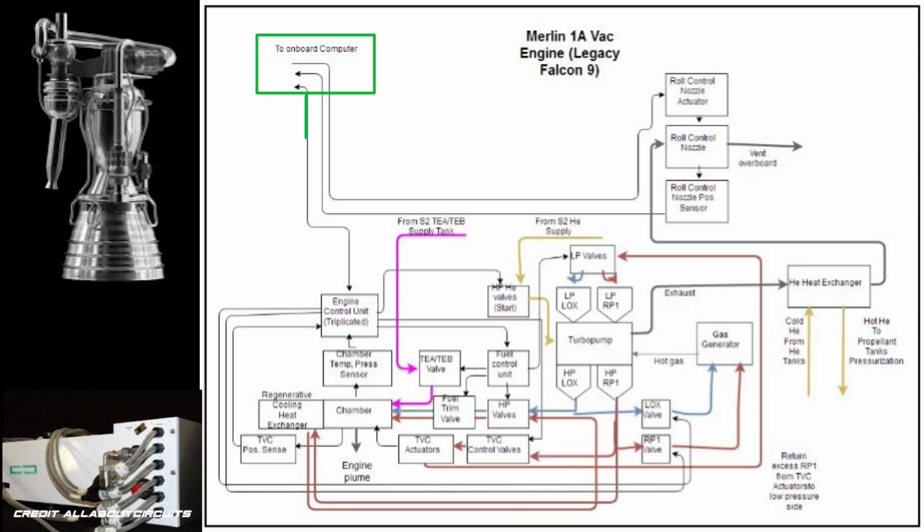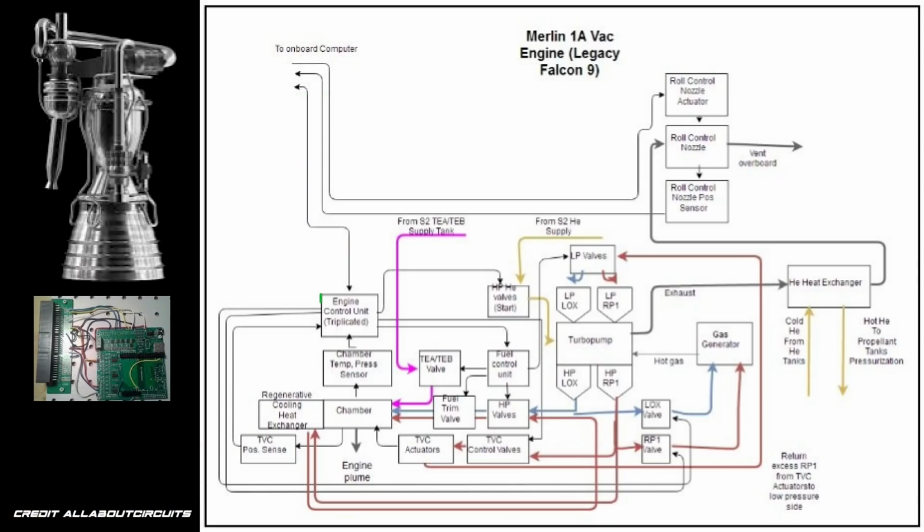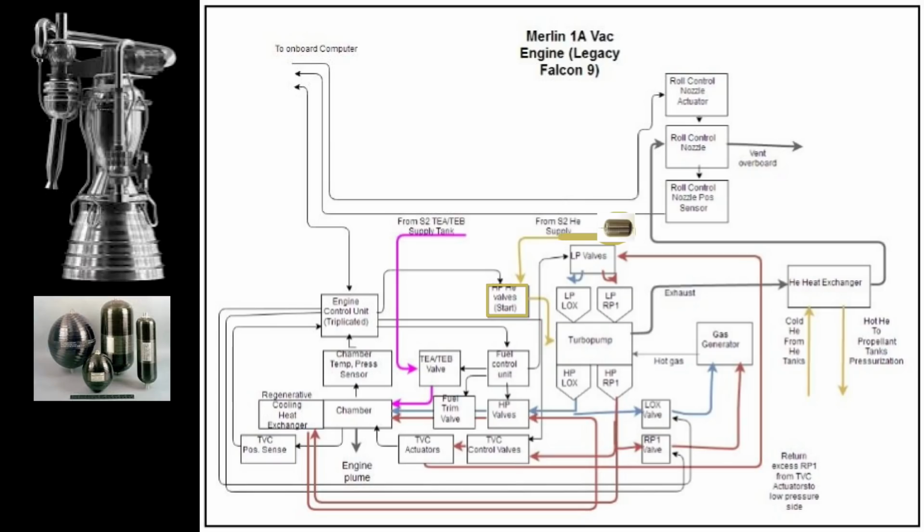Let's look at how this computer would start the Merlin engine. The onboard computer would send a start engine command to the engine control unit. The engine control unit will initiate a startup program. First, it will send a command for this valve to open. This is the high-pressure helium valve. When this valve is open, it allows high-pressure helium to flow from a carbon-overwrapped titanium pressure vessel through the high-pressure helium valve and into the turbopump.